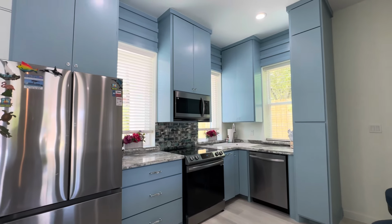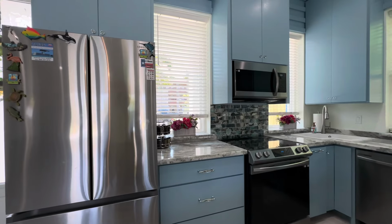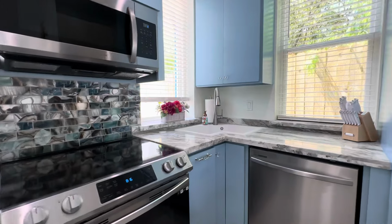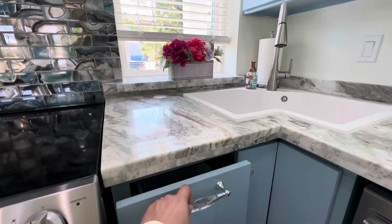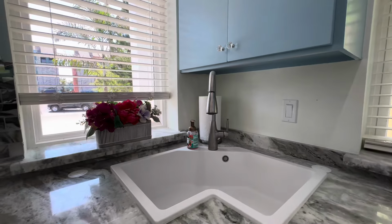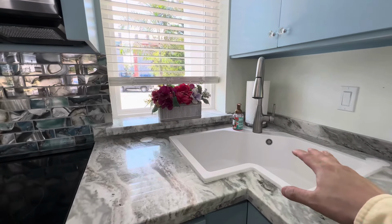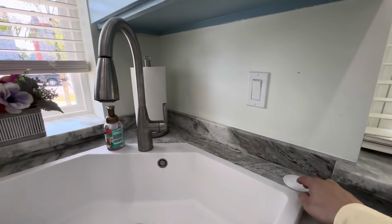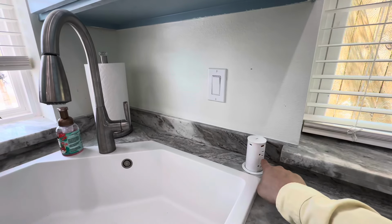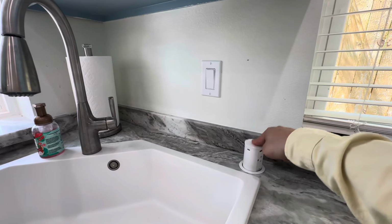Beautiful, beautiful, beautiful. And then you got the conveyed appliances, quartz countertops. Check out this cabinetry. You got this corner sink, which by the way is very niche. You don't really see this too often. And check this out. So USB-C and of course a normal outlet. And then your USB as well.